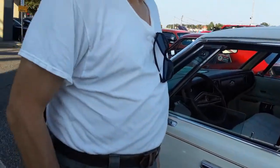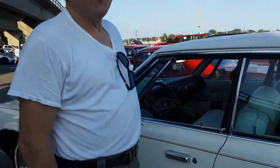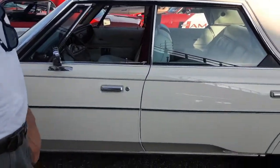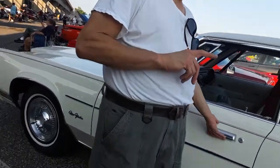I've done Carlisle a few times. I have photos and everything, but it's always hot there. Yes, blazing. But this is beautiful though. Thank you. You didn't do any work to it? I did some. Most of the work was mechanical, not cosmetic. I did do some cosmetic.